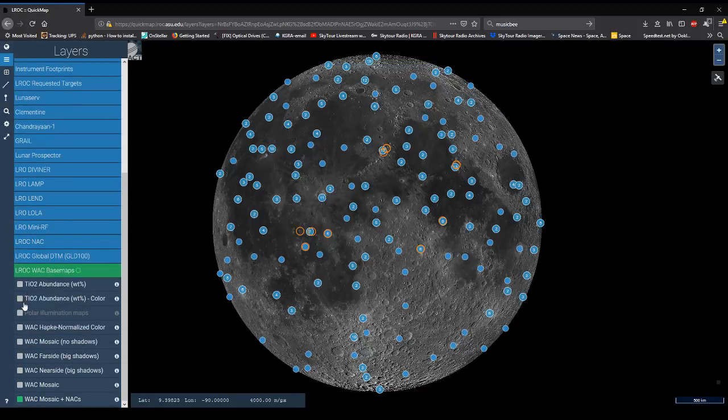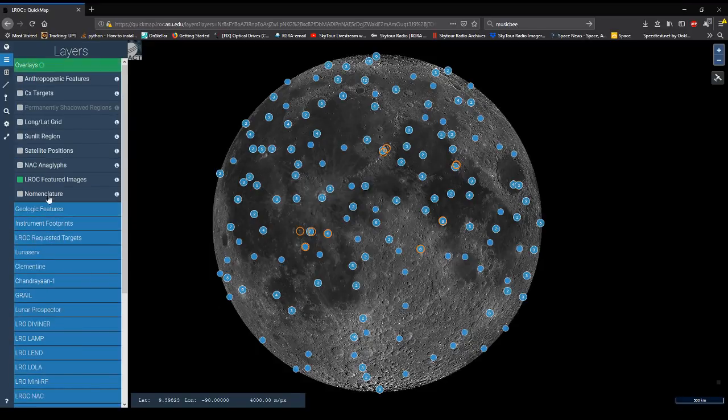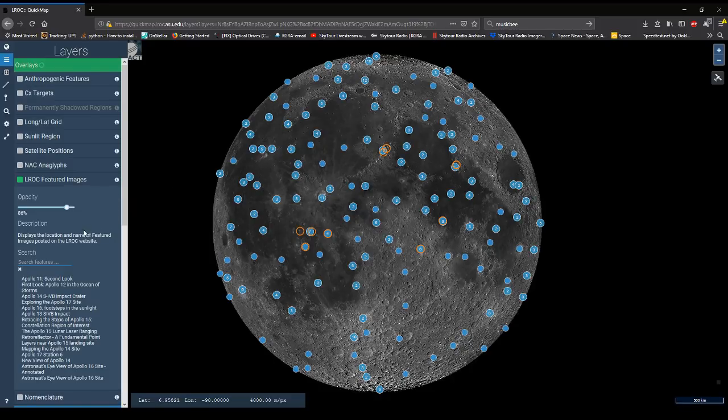And again, you have other features like this that you can do as well. And I just want to mention that when we look at the LROC featured images, it goes without saying that we probably want to find the Apollo landers. And I think we'll do that. I've already done the search. Within many of these features, you can do a search. When you type in Apollo, you get this list.